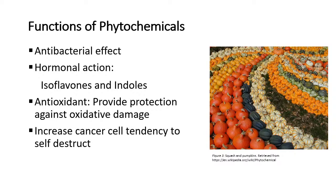Once again, we're also looking at the powerful effects that different types of phytochemicals can have on the body. What are the main functions that are being studied? There are a lot more functions than the ones we're talking about, but these are the main ones being looked at in labs and in different settings right now. One type of effect that phytochemicals have is an antibacterial effect. We mentioned specifically with garlic, allicin in garlic has antibacterial properties.